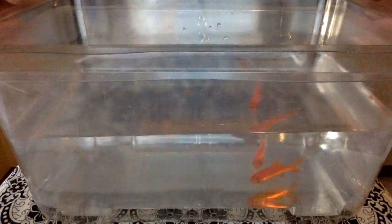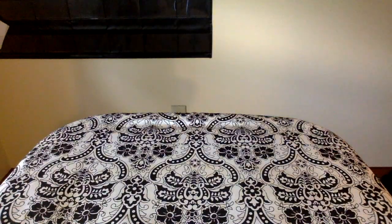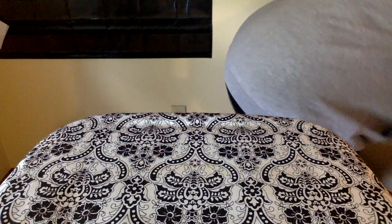No, Boone, you cannot have the goldfish. All right, I'm going to take them away. I'm going to move this. I have a stool over here, and Boone loves the stool.